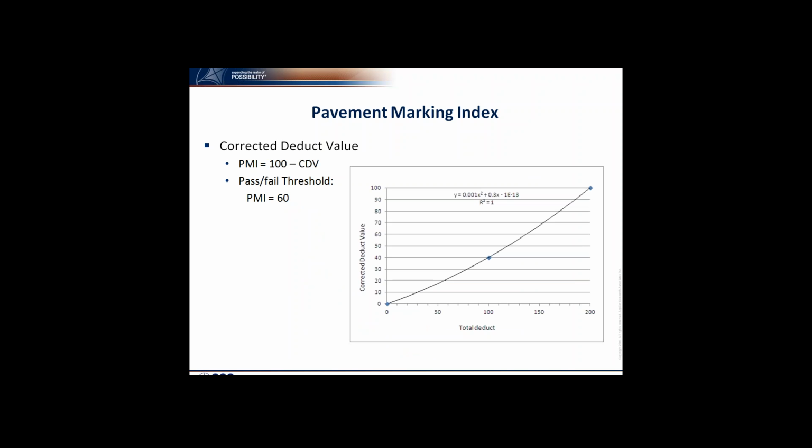The 1 point you'll see here in the middle is the only point we wanted to force this line through because of the potential to have a marking that is 100% present but only had a retroreflectivity of 100 millicandelas, and that threshold would, according to that proposed amendment, be considered failed. So that you could have a total deduct of 100 at that point. So we wanted to make sure that the final deduct was still 40, which would give it an index of 60 to be failed.